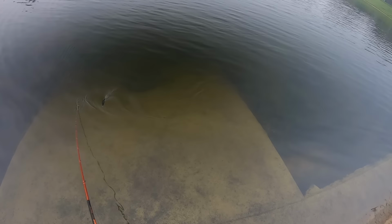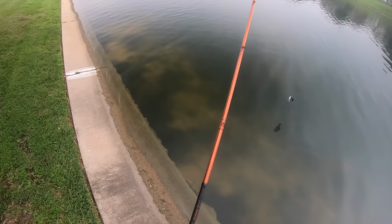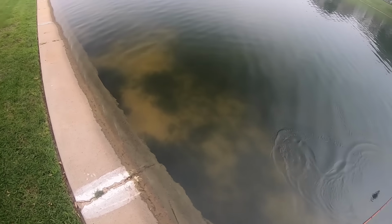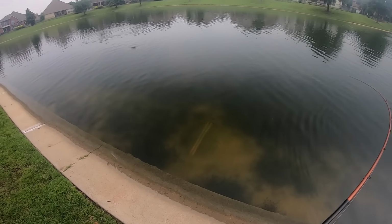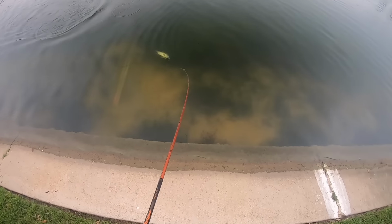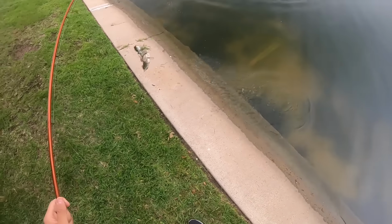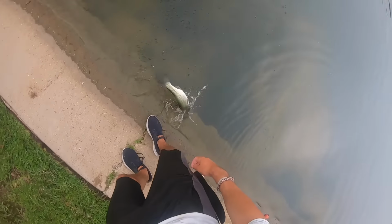Look at him. Come on, buddy. Do it. Do it. Do it. Oh, he makes me sick. Come on. Got it. Heck yeah. That is awesome. Brawny little post spawn fella. But he hit it. Hey. Okay. He got it.